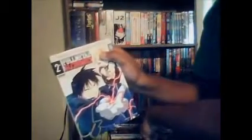Full Metal Alchemist. I did have Full Metal Alchemist Brotherhood, but I had to sell it when I first got here to this apartment. I didn't have the space to carry a lot of the extra anime that I had, so I sold it while it was still valuable, and I was able to get a good couple $100 out of that I could use for stuff around here.